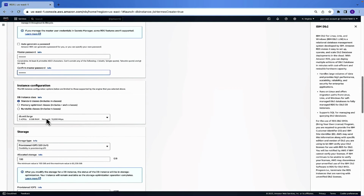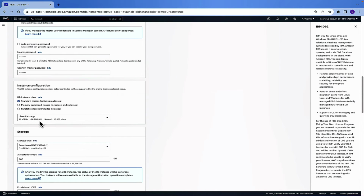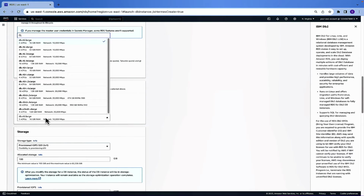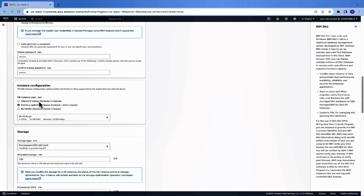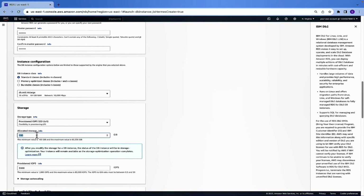You can choose between our standard, our memory optimized, or our burstable classes. Just like you would for any of the RDS engines, here's our long list of instances. If you need any help choosing the right size, please talk to your IBM rep or your AWS rep. We can help you make sure we get you the appropriate size instance to help bring your workload over. You can see all the standard and memory instances are available just as they are to all of our other RDS engines.